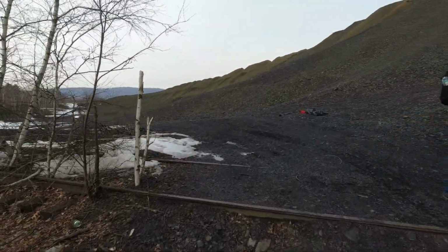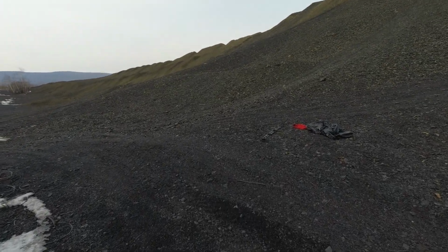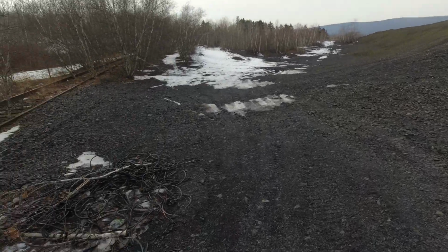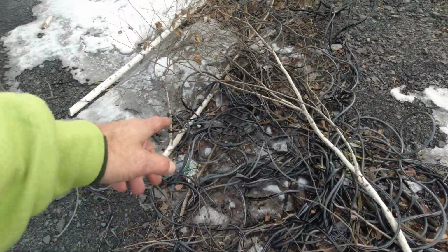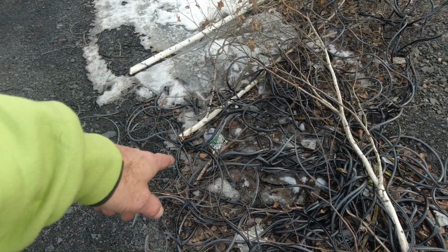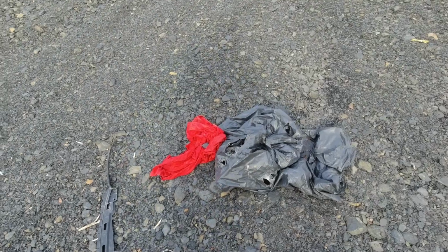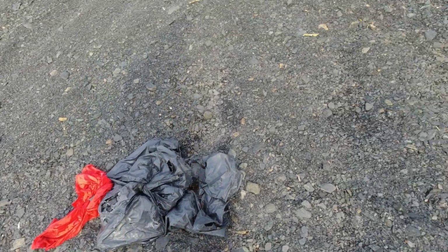Looks like there's some debris here of some sort, some trash bags and stuff. Ooh, what's this? This is interesting. Oh, it's scrappers who got the copper wire and brought the insulation here to get rid of it. That's nice. How thoughtful. It's like a bag of clothes or something. There's a beer bottle in there. There's a bunch of stuff in there.